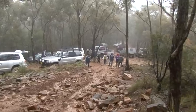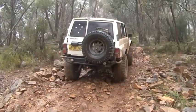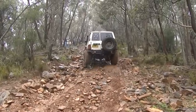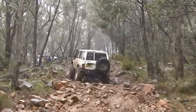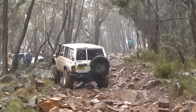At the top of the 1187 metre high Mount Walker, which is now engulfed in cloud and fog, is this rocky climb, and it's not for everyone. Lots of clearance and some good tyres are well and truly needed to get to the top here. But it's not just about the truck you're in, you need to pick the right lines as well.